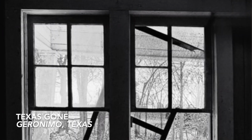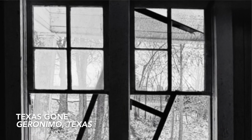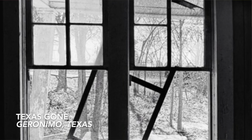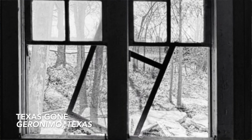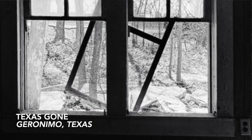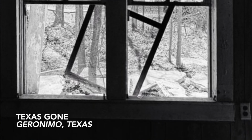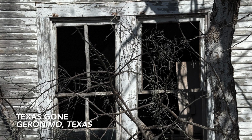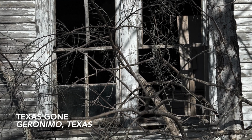All right, let's see if there's anything from this other side window that I can get. I like shooting the windows as they're in the process of decaying and falling apart. To me, I see a lot of beauty in that. I thought that was a dead predator there for a minute, but it's not, just a little stuffed animal. Oh, this isn't too bad with all the limbs in front of it. Kind of cool. It's got some nice shadows on it.